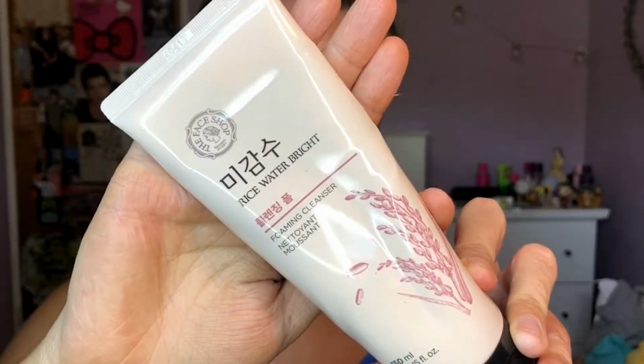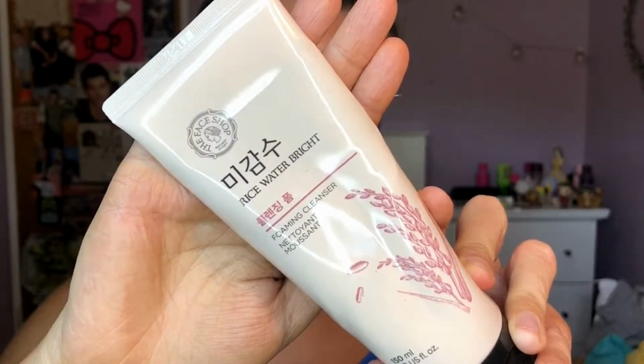Next up, we have the Face Shop Rice Water Bright Foaming Cleanser. This product is the best for winter. If you need a good moisturizing cleanser, this is it, along with the Dickinson's toner that I mentioned. If you have really dry skin in the winter, those two are your best friend.